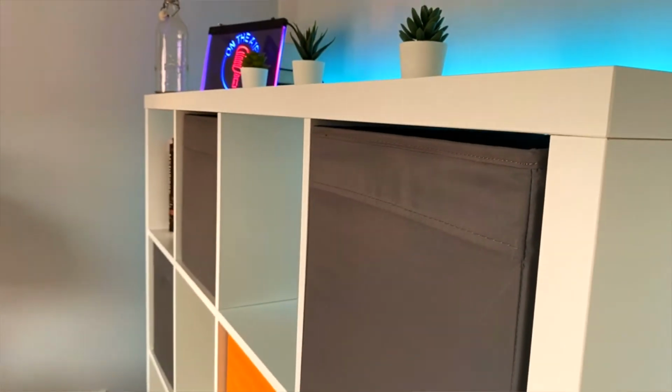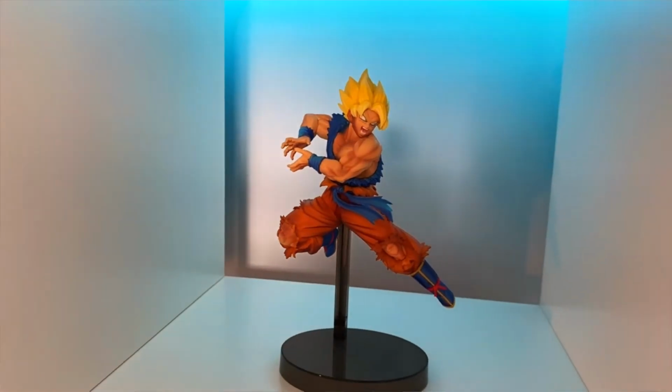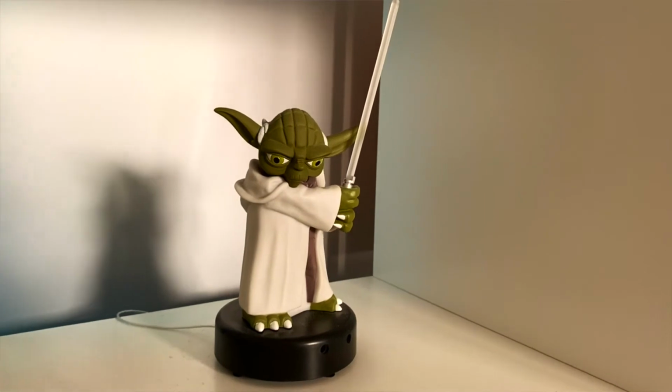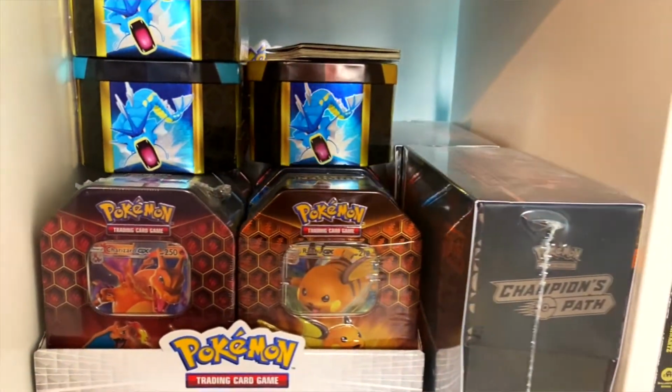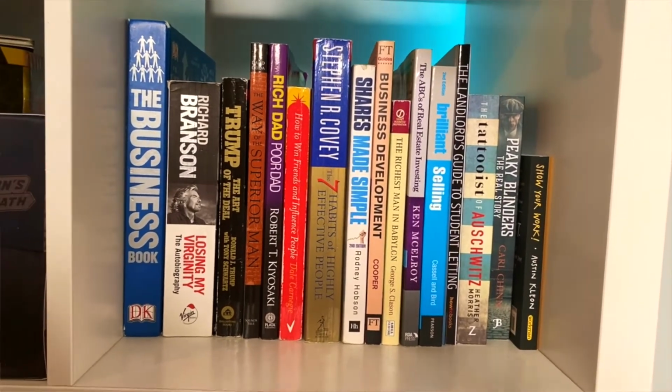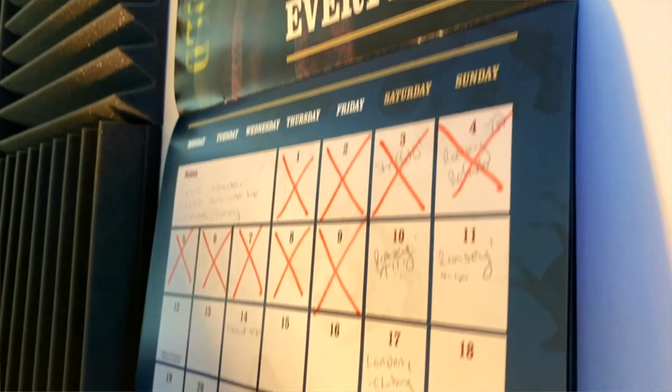Behind me, you will see my shelving setup that you pretty much see in all my videos. Has the neon strips, a couple of neon lights, and mostly the things you'll see on the shelves are Christmas and birthday presents. You see Dragon Ball Z, Yoda from Star Wars, got loads of Pokemon cards I spent an absolute fortune on. All my favorite books. I got my Peaky Blinders calendar from my best friend for Christmas. So most of these things are birthday and Christmas presents, which I think is pretty cool. And most of the books I probably bought myself.